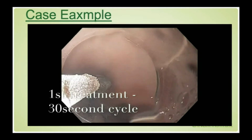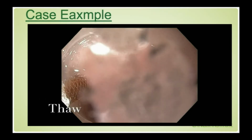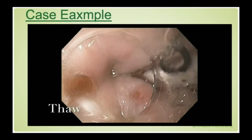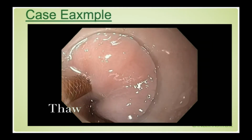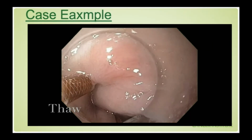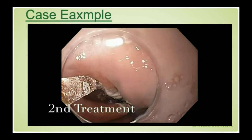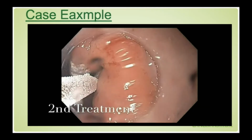We cover the area for 30 seconds using that foot pedal to apply the ablation. We then have a 1 minute thaw period, and oftentimes we'll see hyperemia or turning red of the tissues, which is exactly what we want. Sometimes tissues will even bleed slightly, but most of that bleeding is very self-limited. And that's essentially what we want, because that means that free oxygen radicals are getting into that tissue as it thaws, and it's causing cell death of the target tissues.